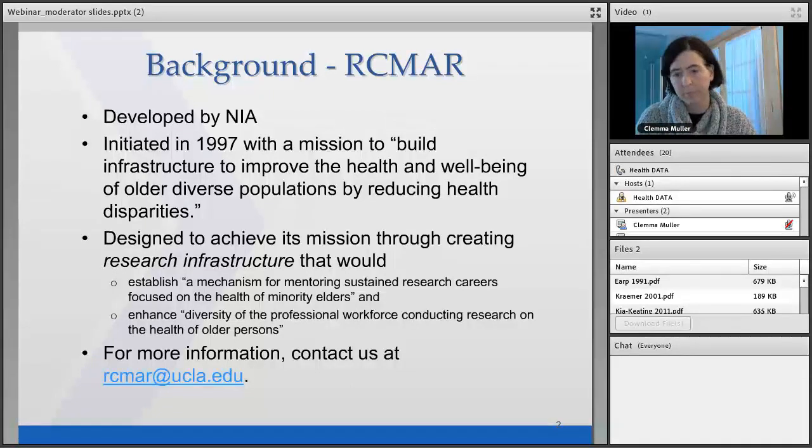And there's two specific objectives to reach that mission, and one of them involves creating research infrastructure by mentoring sustained research careers focused on health of minority elders. And then the second aspect is enhancing the diversity of the professional workforce conducting research on the health of older persons. And incorporated in all of that are efforts to improve the research that's done in minority elders, as well as people's chances of getting funded to do this research.